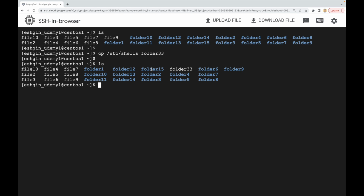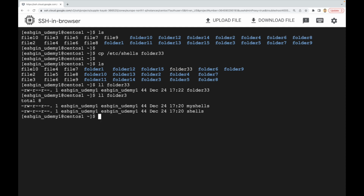As you see, it's not a folder, because if it's a folder it should be blue color, but right now it is white, so it means that it's a file. We can also check like that. For example, folder 33, you see that it's a file, and if we do folder 3, sorry, okay, I'm going to use the option. So folder 3 is directory. You see that we have this directory permission, or not a permission, but it just displays that it's a directory. But for folder 33 we don't have that d, so that's why it's a file.